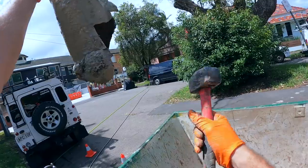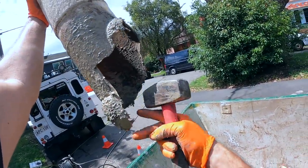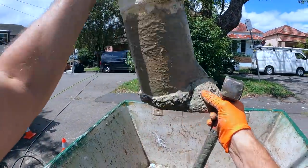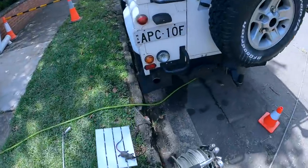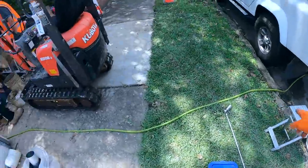That came down around here. All the paper was getting caught on this lip, because that was supposed to look like that. But they didn't do a very good job. Saying that, that's not what I'm here for today. I'm just here for the stormwater.